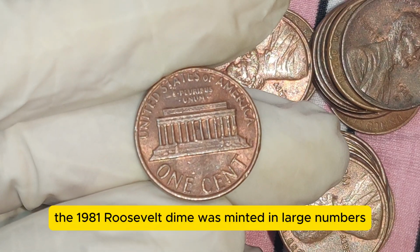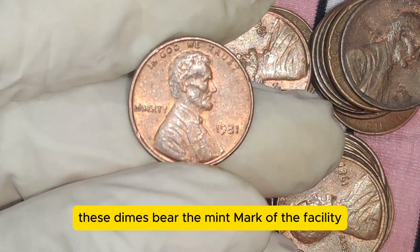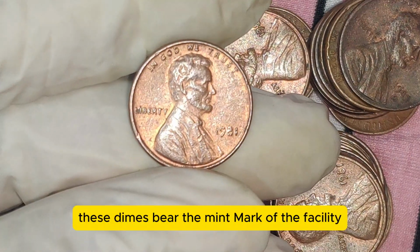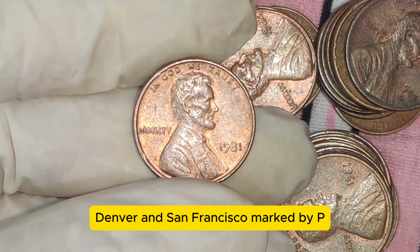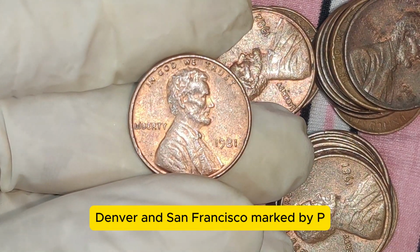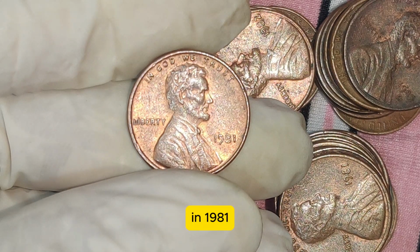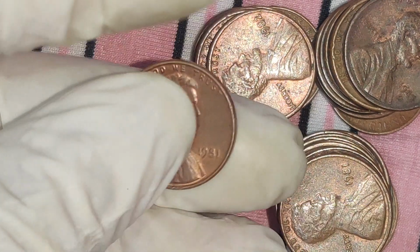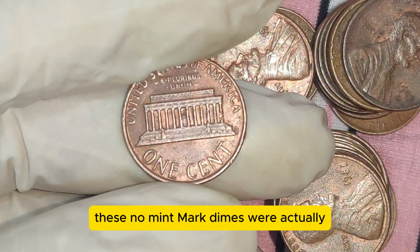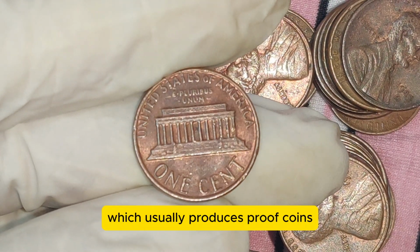The 1981 Roosevelt dime was minted in large numbers, and typically, these dimes bear the mint mark of the facility where they were produced. The primary mints are Philadelphia, Denver, and San Francisco, marked by P, D, and S respectively. However, in 1981, a number of dimes were produced without any mint mark. These no-mint mark dimes were actually minted at the San Francisco Mint, which usually produces proof coins.